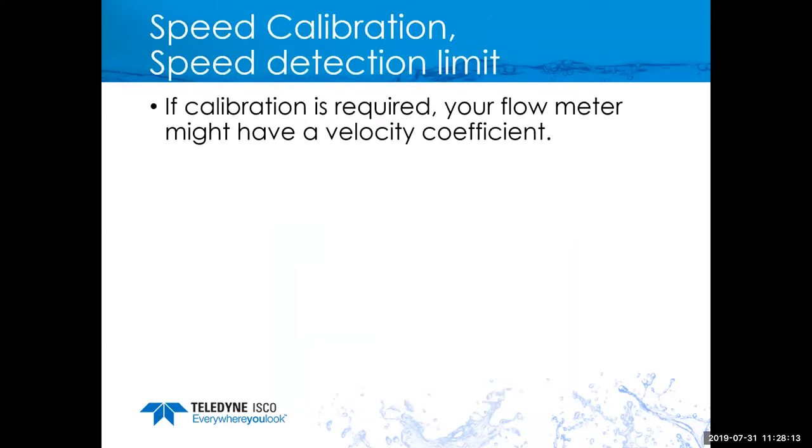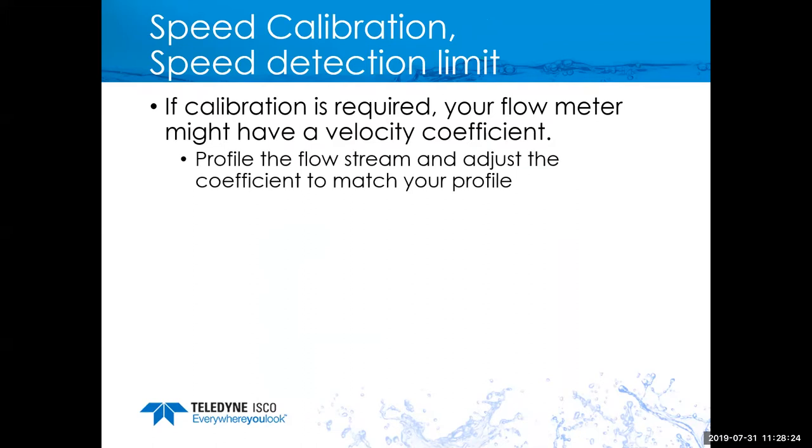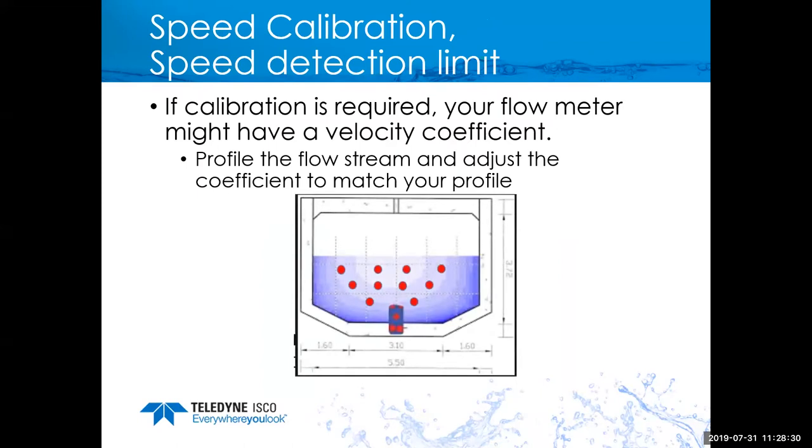So in this case, the flow is calculated. But if a calibration is required, and some flow meters do have a velocity coefficient that you can use to field calibrate your area velocity sensors, you may have to profile your flow stream. What that looks like is you may take a handheld point velocity meter and measure it at 9 or 10 different locations in that flow stream, come up with an average velocity, and then you could adjust the velocity coefficient on your flow meter to calibrate it to that stream.